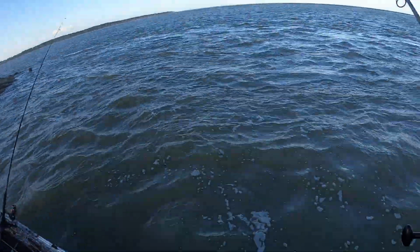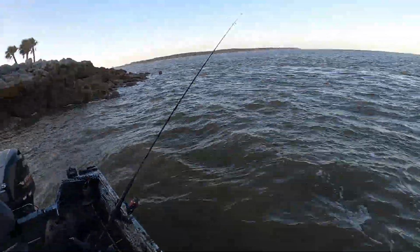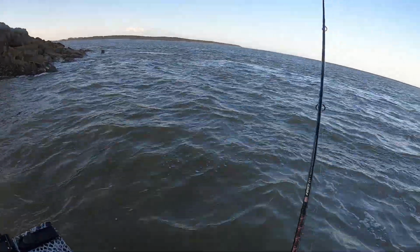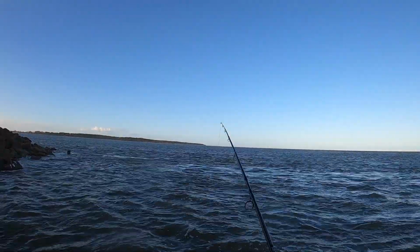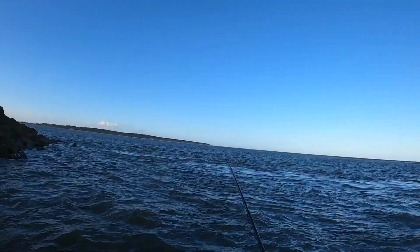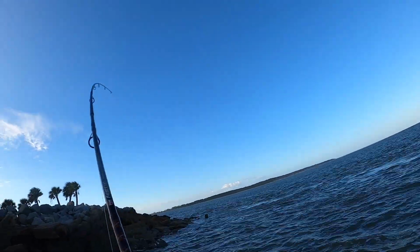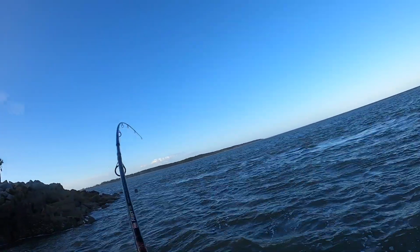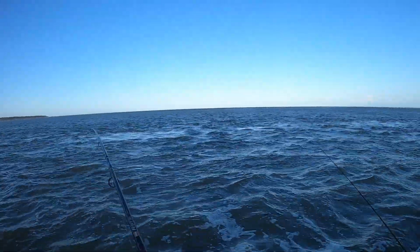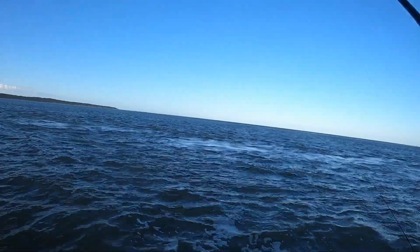I think this one just got another bite right here. Oh, check it. Saw it out of the corner of my eye. It looked like it went boom, boom, boom. Dudes, I think we have one. That's heavier than just the sinker. That's definitely heavier than the sinker.